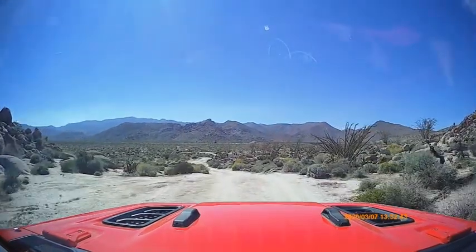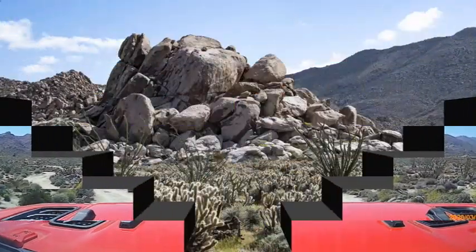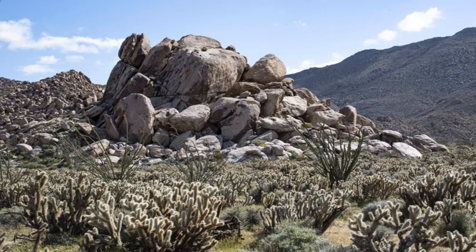The scenery and piles of boulders never cease to amaze. Here you see an interesting pile of boulders with piles of smaller rocks in the background to the left and mountains to the right.